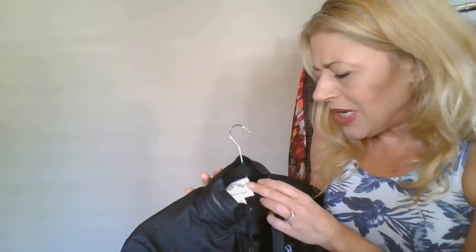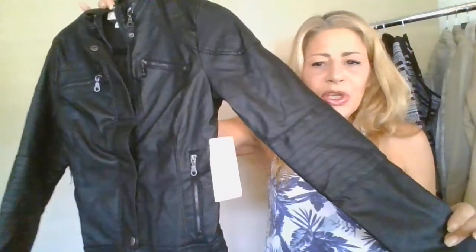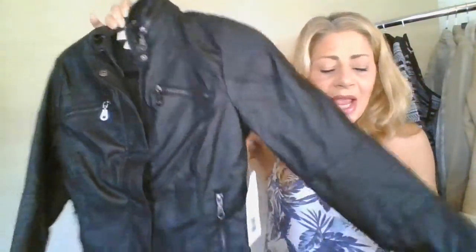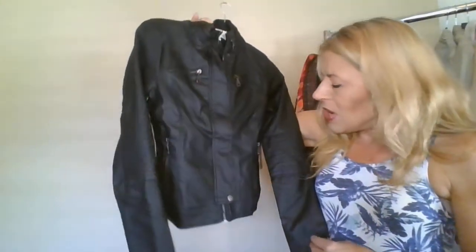All right. Now this one, I've never heard of. Marilyn and Me. It is a size extra small. It is new with tags, and it is this really super cute moto jacket in a faux vegan leather pleather. So, yes, I really thought that was adorable.